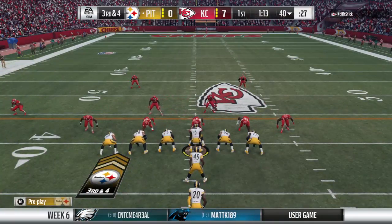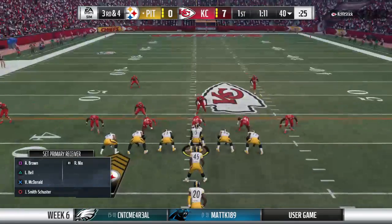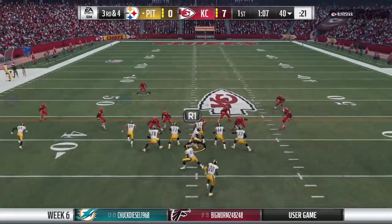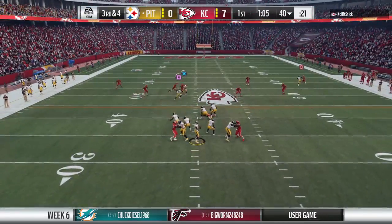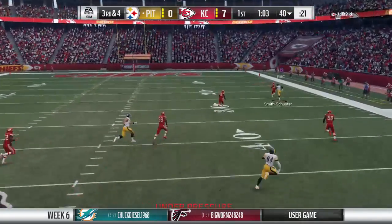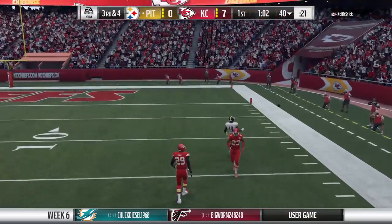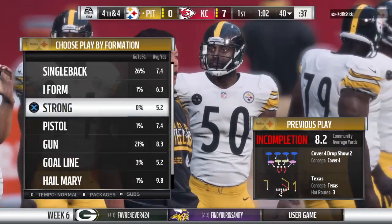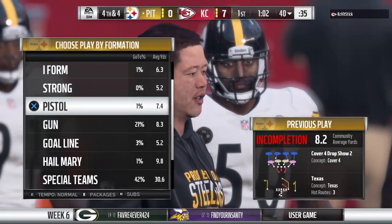Here we go! And the D looking like they may blitz. Here's Dobbs to throw. He's going to let this one go deep. And a shot taken on 3rd down, unsuccessful. 4th down now. It's a great job by this secondary.